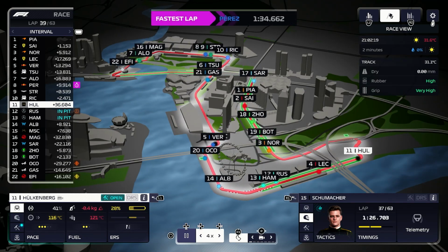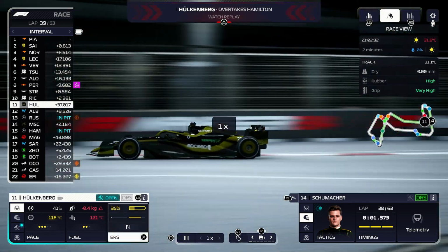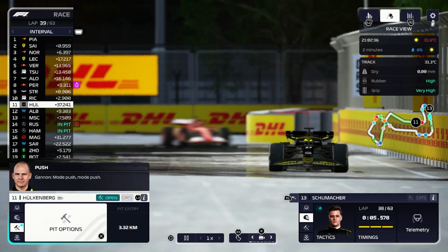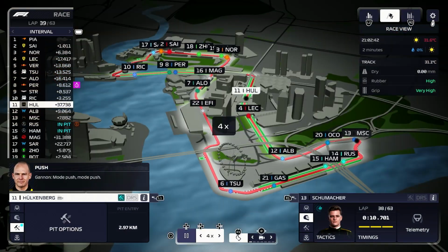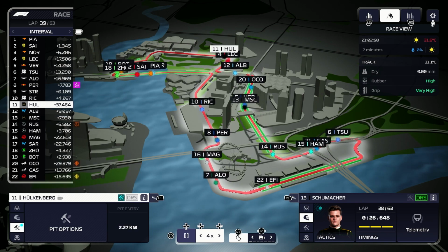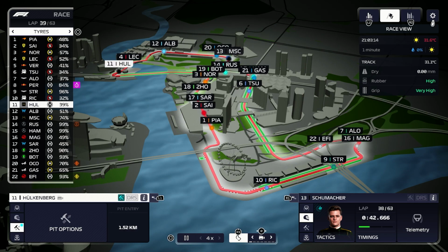Hülkenberg now through on the two Mercedes cars. Needs to attack this lap. Will be coming in, putting onto the medium tyres. Hamilton held up by his teammate Russell. They've gone onto the hard compound.